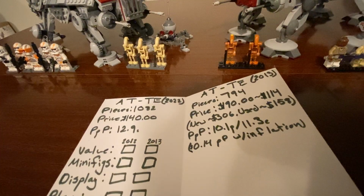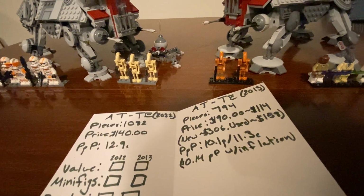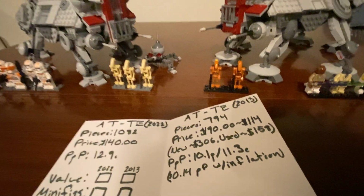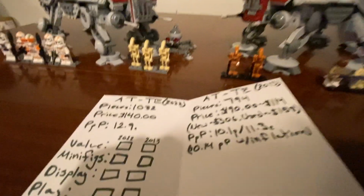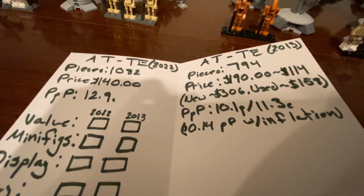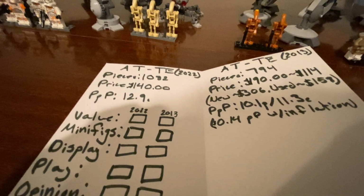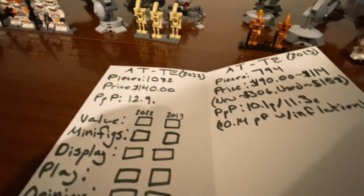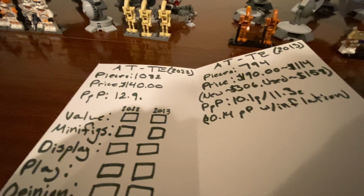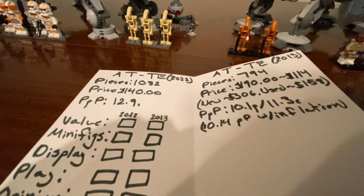$140 for one figure. Best value, if we're talking about price per piece, when it came out, it would have been the 2013, but if you add inflation into that, since it would be $114 with inflation, that would be like 14 cents per piece, whereas mine's only 13. So I honestly don't know what to do with that one. I honestly think yours, because that's an extra 300 pieces about for an extra $26, which isn't actually that bad. Right. And also it's cheaper per piece.